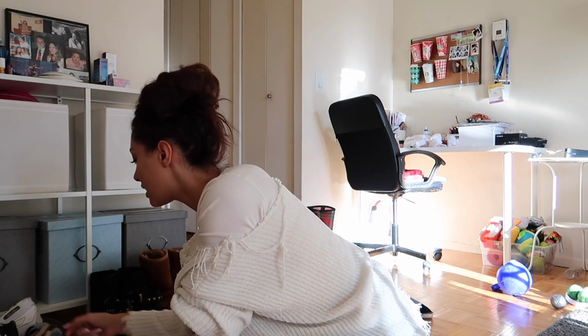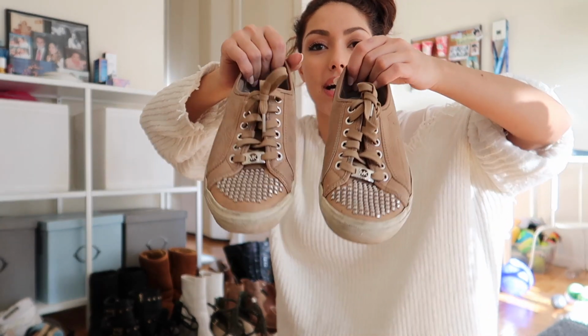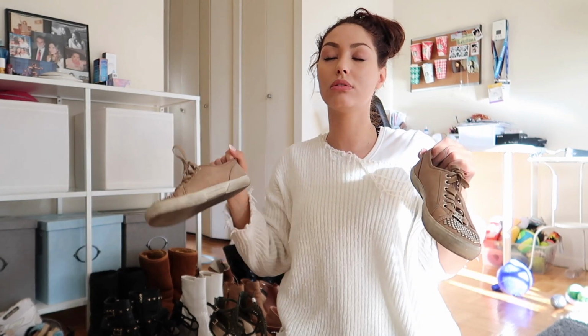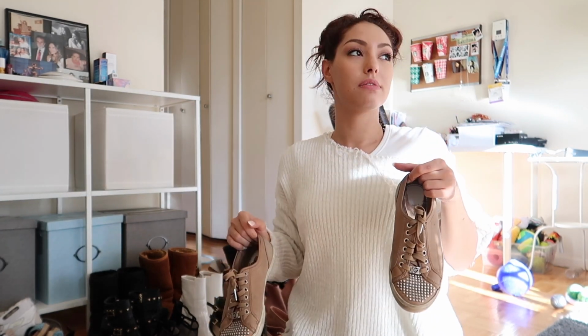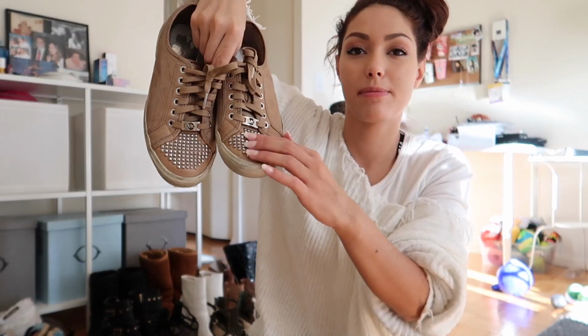This is counted as a sneaker, so these are my Michael Kors shoes. At this time, if you know the time I'm mentioning, I guess it was in my high school days. I got those shoes, and at that time studs were so popular, if you know, and they have some stud details in here and they are in beige color.